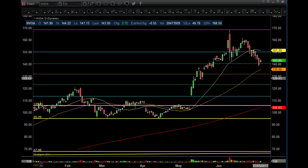Today we're looking at Nvda, AMD, and Tesla. We follow the daily, weekly, monthly time frames. We use technical analysis here at StockBookie.com. So let's go right to the daily chart of Nvda.